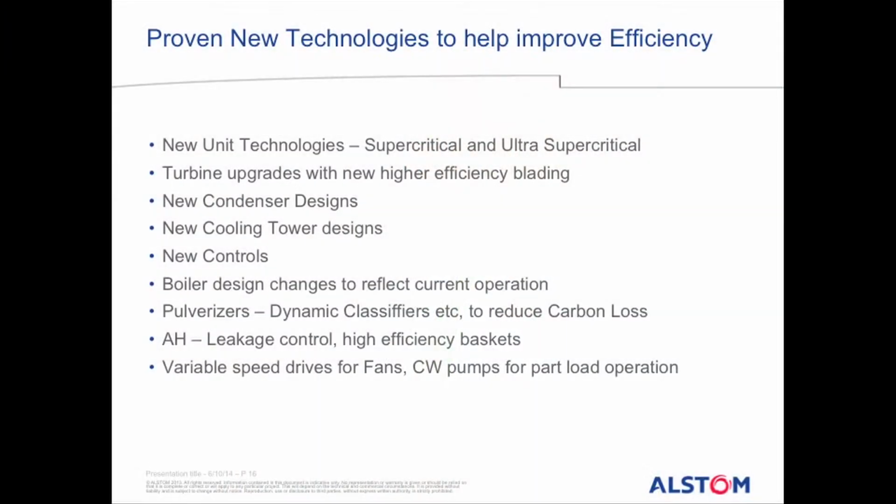Here are some specifics, and these are newer technologies. Obviously supercritical and ultra supercritical. We can upgrade plants. Turbine upgrades are a particularly good subject. There's so much technology that's of recent vintage in steam turbines. So there's a lot of opportunity here. Obviously condenser designs, cooling tower designs. A big one is control systems. Much better control systems today than most plants have.